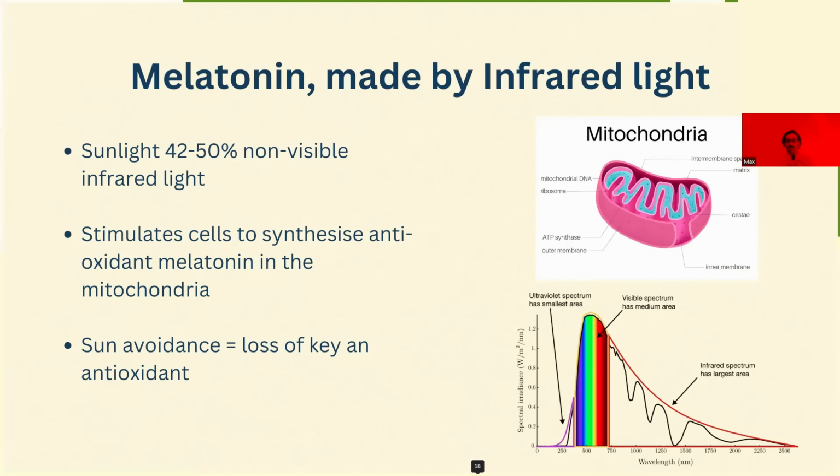It is that process of electron transport and oxidative phosphorylation that generates reactive oxygen species, and these are a problem. They're necessary in a small amount because they have cell signaling roles, but in excess and at the wrong time, they damage the electron transport chain. They damage the mitochondrial DNA.